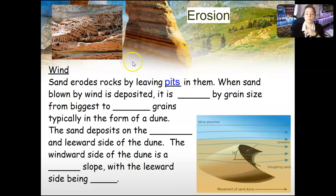When the sand blows by wind, it's deposited. And when it's deposited, it is sorted by grain size. Basically, the biggest, the heaviest fall out first, and then finally the smallest grains go down. They fall last. And when we look at this, like say we're in the desert or even by a beach, we start to see dunes. Dunes show that sorting, where the bigger stuff's on the bottom, the lighter stuff's on the top.